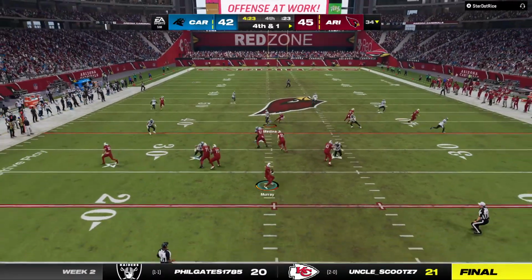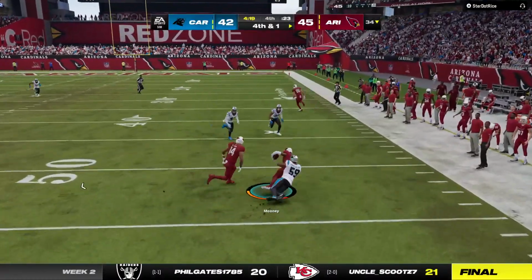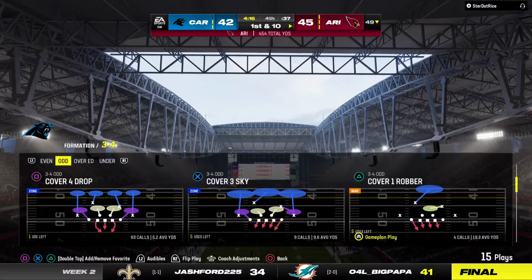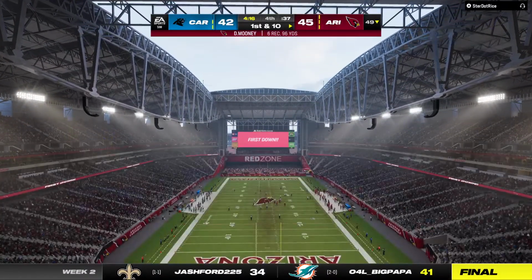Murray sets to throw on 4th. And he is caught. And they bring him to the ground just shy of midfield. How about them biting off 15 yards there on the 4th down attempt and keeping the drive alive?